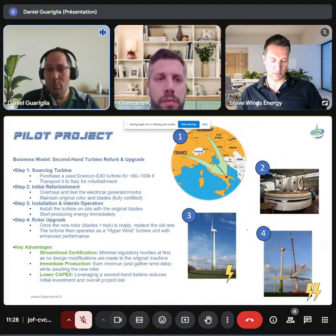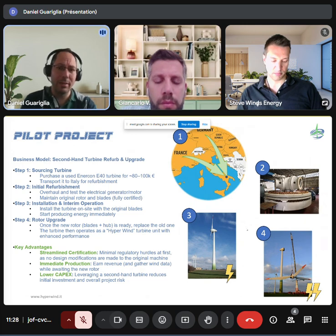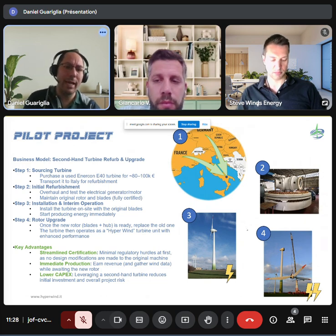But in the meanwhile, we are working on a pilot project that is essentially this demonstrator MVP. We want to take all the second-hand wind turbines from Italy and from abroad. We refurbish them, we install our new rotors, and they will start producing more energy with Hyperwind technology.